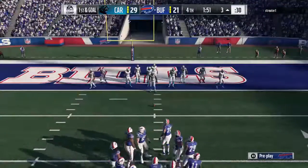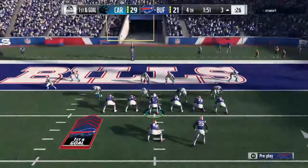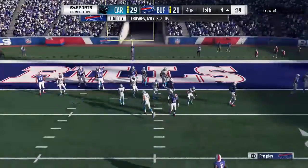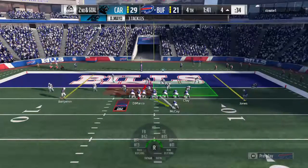And the offense readies for play number 10 of this series. They'll try and run it with McCoy. They'll say no gain on the play, and it'll be 2nd and goal. Taylor going to try and hurry him to the line.